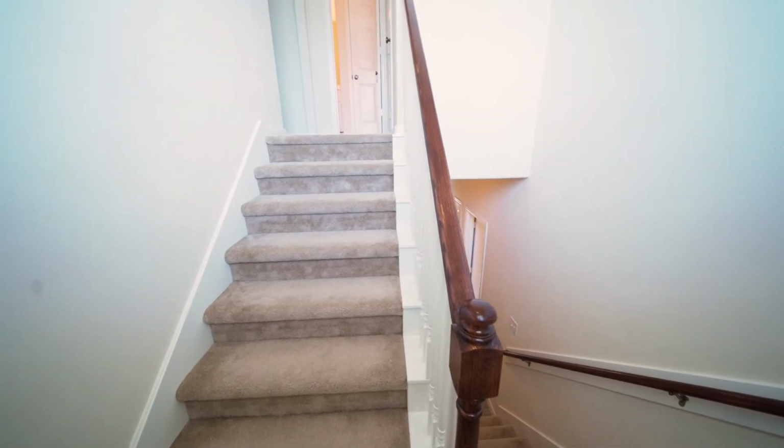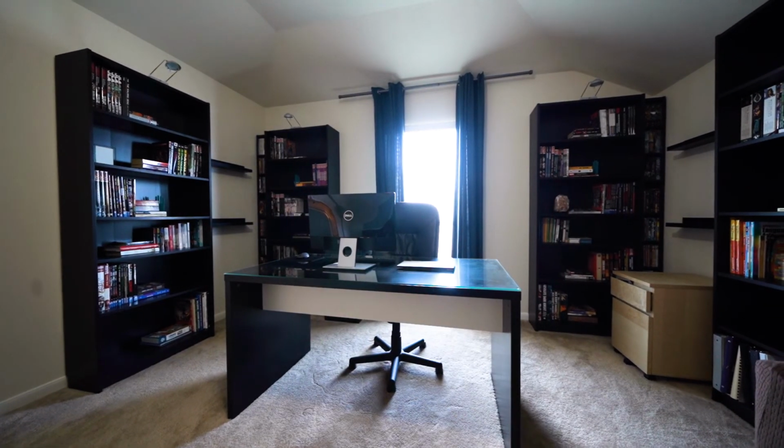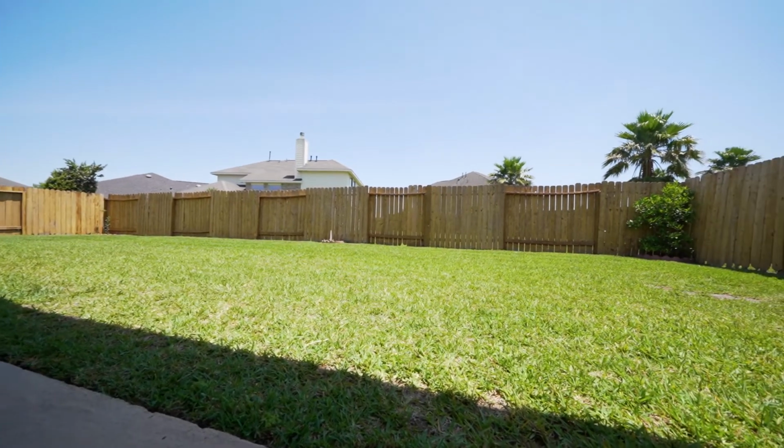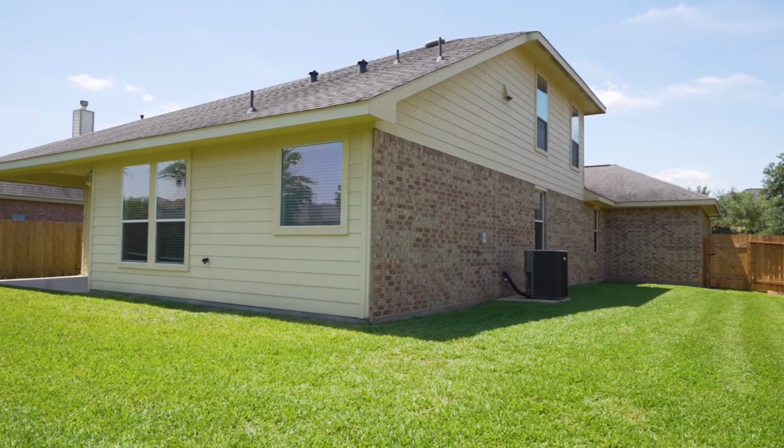The bonus room upstairs can be used as a game room or a media room and includes a half bath. The spacious backyard has a 17x9 covered patio and is another great space for entertaining.